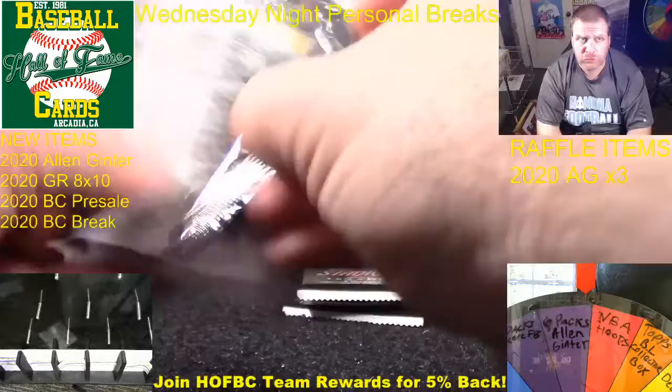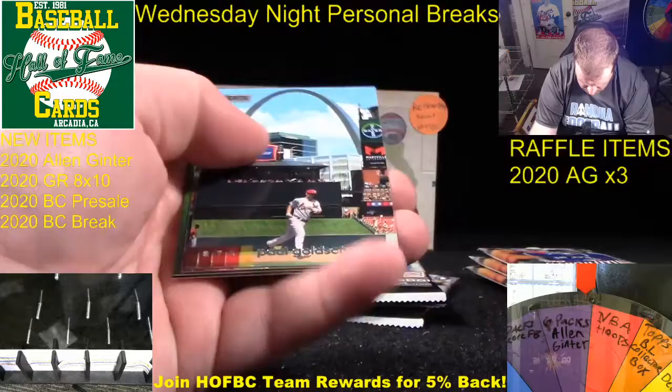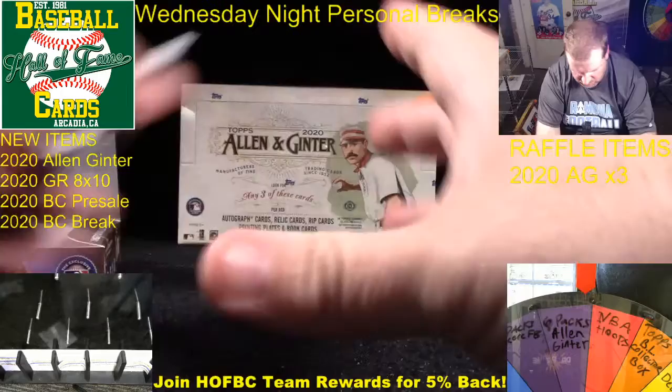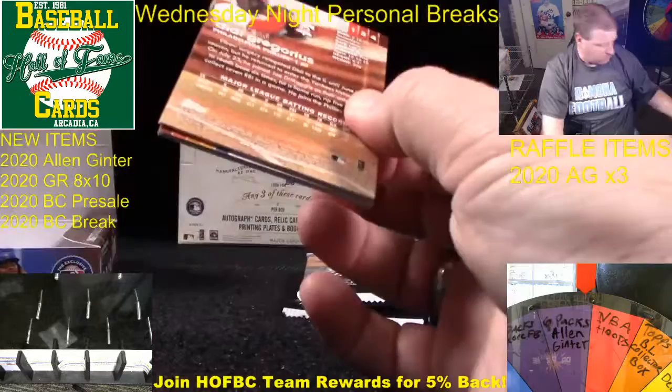Still looking for another autograph in this box of Stadium Club. Goldschmidt, Wainwright. Looks like Aaron Nola, one of those Emperors of the Zone. Barry Zito, before he went to San Francisco. And Machado. And here's your second autograph.